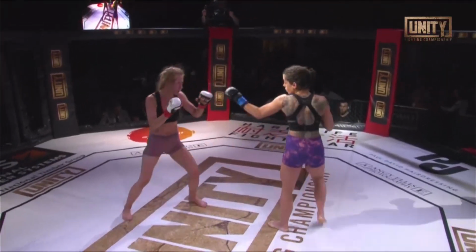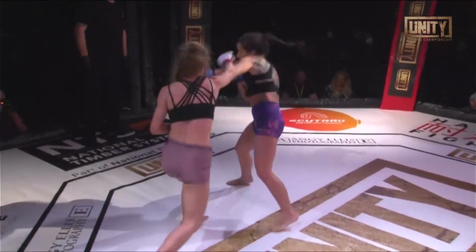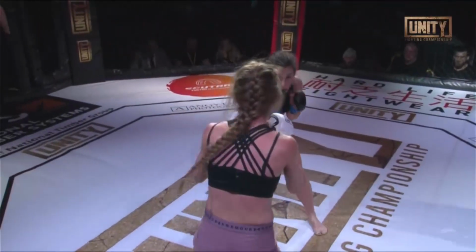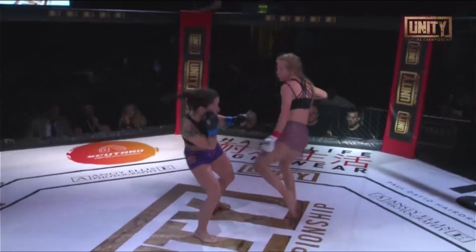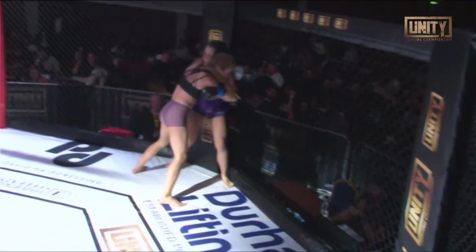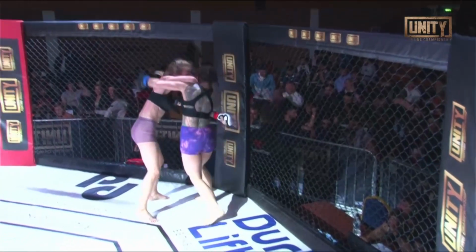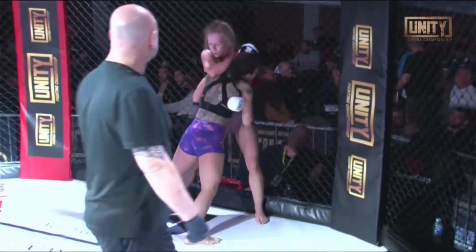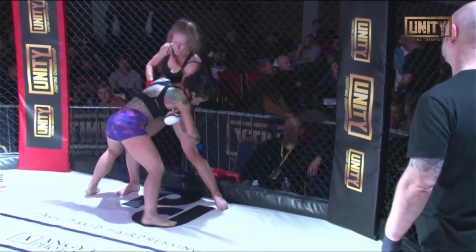Ready to go round two here, Unity Fighting Championships. Good shot, good switch again. That switch kick's causing problems because every time she throws them shots, you're seeing Burns duck her head a little bit. Good body shot there as well. That left kick straight up on that left kick. And now you're seeing Nicola Knight putting that pressure on against the cage. Yeah, it was a good knee. Burns was trying to frame there, but because the head was on the other side, she was struggling to get that frame.